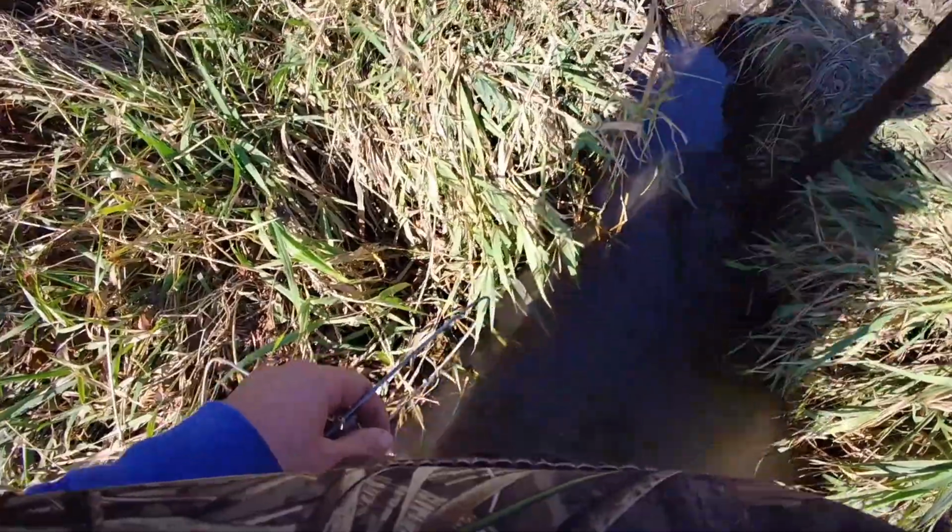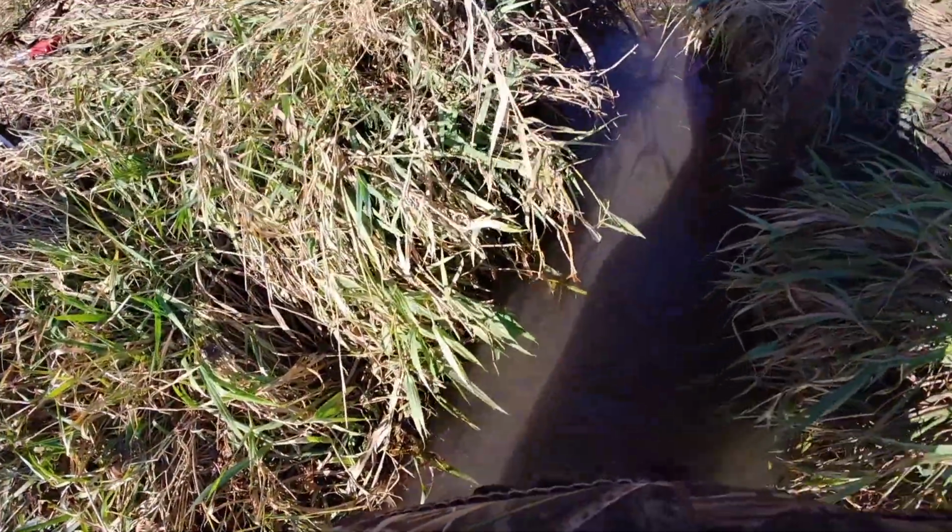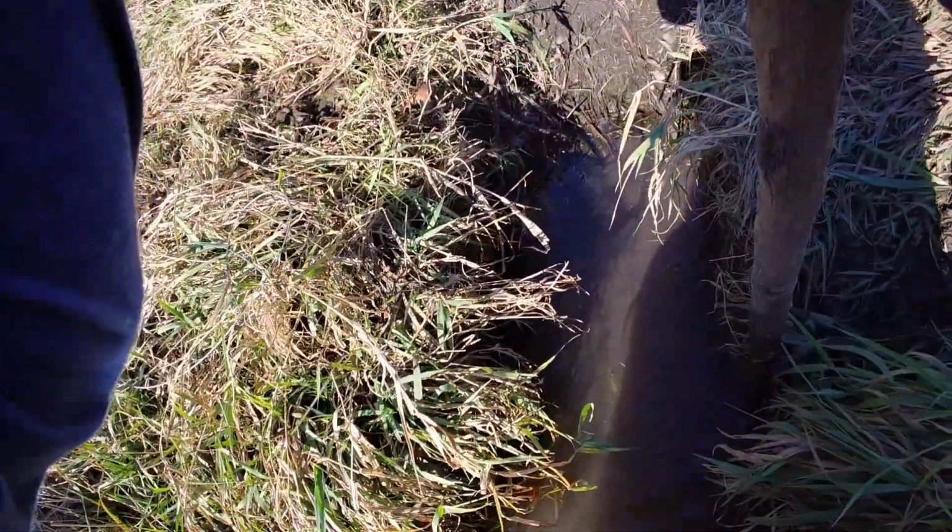Let's see. Here, the snares have to be at least half submerged. So I think I'm going to drive this down into the clay bottom, like so.